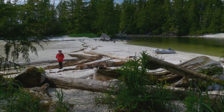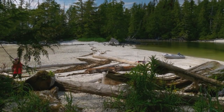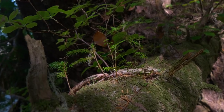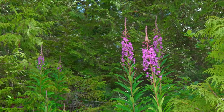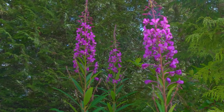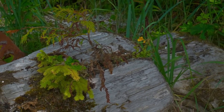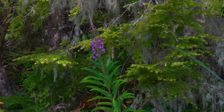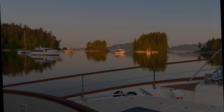On the eve of crossing Queen Charlotte Sound, we anchor in Schooner Cove and go ashore. Here, fallen trees provide nurseries for new generations. Fireweed heralds the approach of the end of summer. The day of the crossing dawns calm.